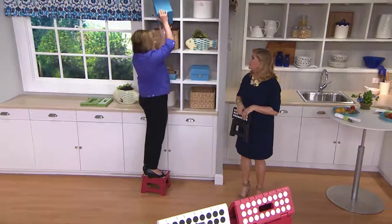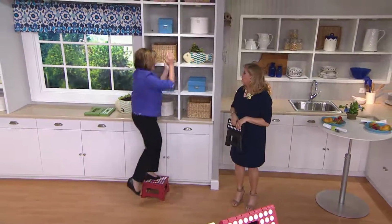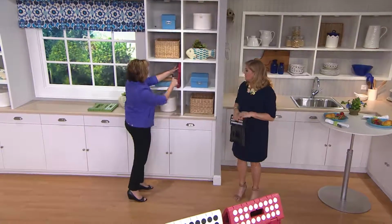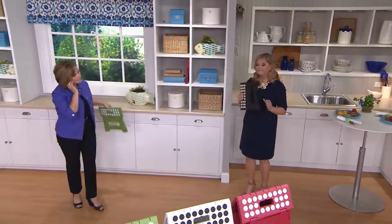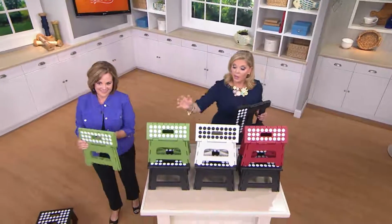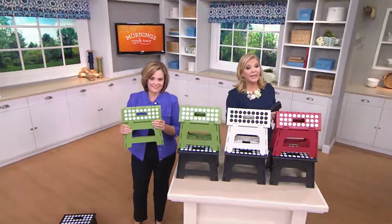You open it up, you stand up, you get things that you couldn't reach safely. Oh, that's good. Clean up there if you need to, and then you tuck it away again. Look at this. I mean, it couldn't be easier and more convenient. Each one comes with the black. If you'd want 2, in the black and the green, the black and the white, the black and the red, most limited.